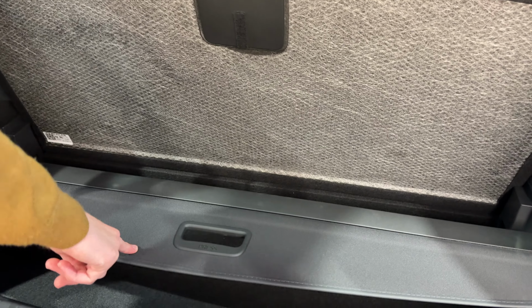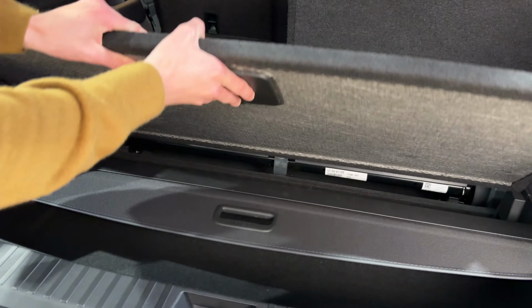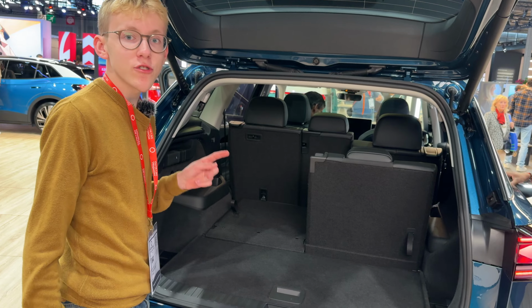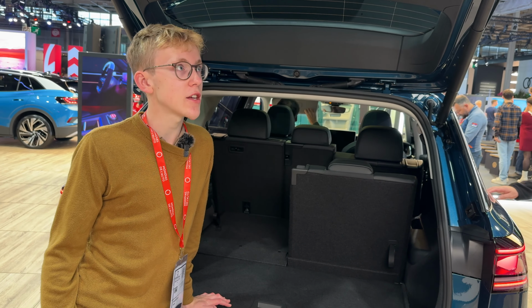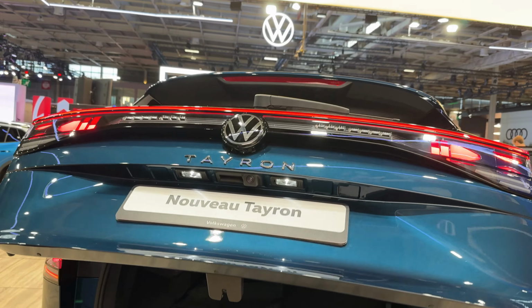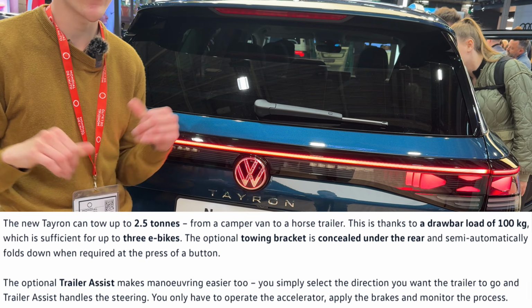You've got the parcel shelf in here as well, like the Tiguan. It's a very clever system. This is probably even a little bit easier than the Tiguan one to put in. There we go, it goes underneath. And I'll show you the rear space as well, because that's quite important for a 7-seater SUV, of course. And as you'd expect, you do have the electric tailgate as well, which is great.